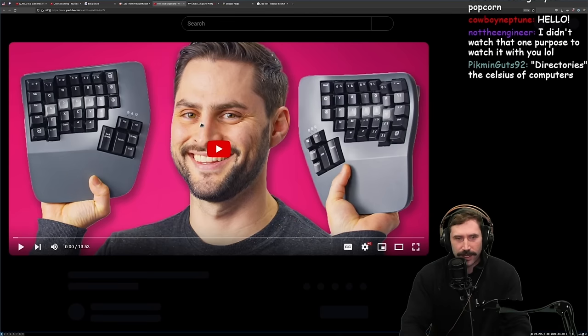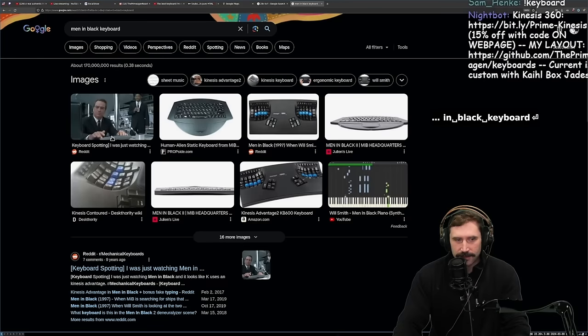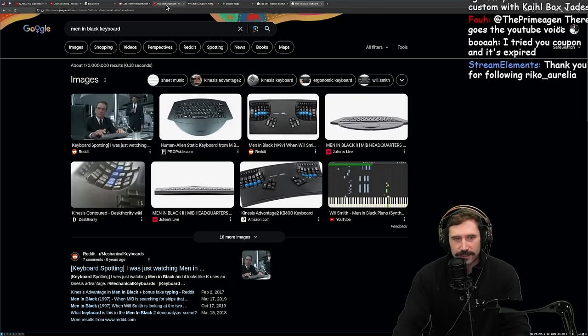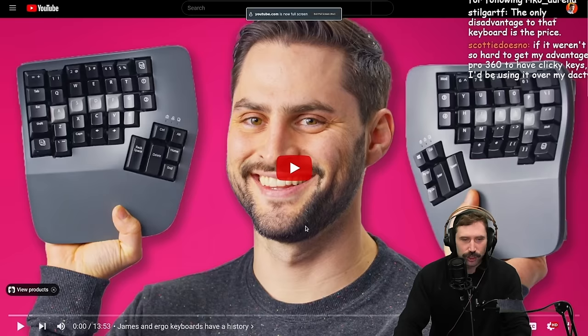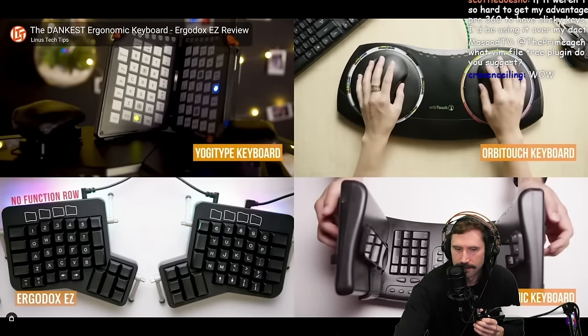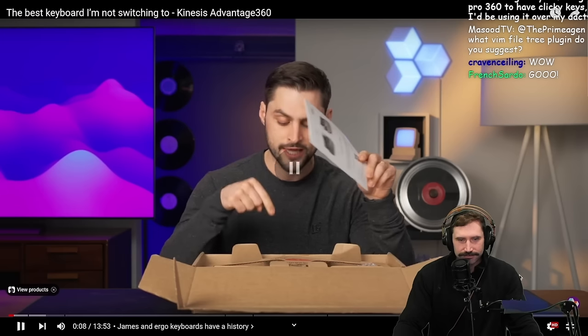It's incredible. By the way, for those that don't know, if you haven't seen the Men in Black keyboard, it's the Kinesis Advantage 2. All right, let's look at this. Veteran viewers know that I have a bit of a history with ergonomic keyboards, but it all started with the Kinesis Advantage 2.